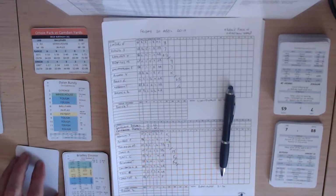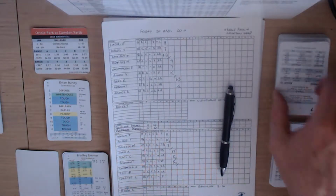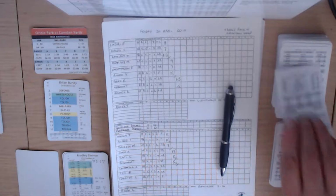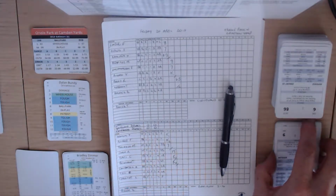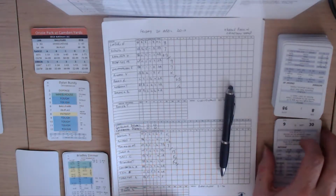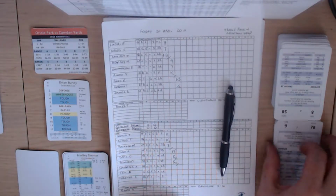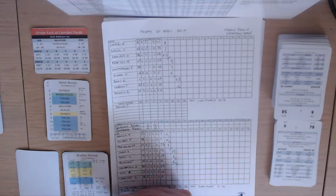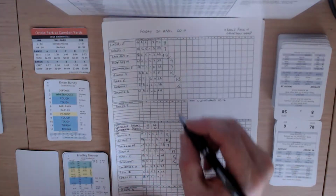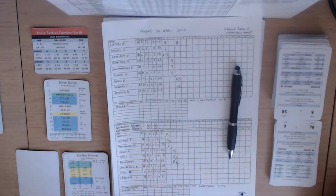Bringing up Bradley Zimmer, man on first. Can he move him around? 6, ballpark. He's a left-hander. 1 to 63. It's a 30. So that's wheelhouse. Wheelhouse against a right-hander. 78 is an out. 78 is a fly out to center field. And are we going to advance on that? Let's have a look, see if I can find the runner advancement.